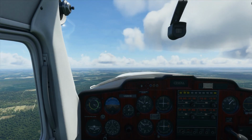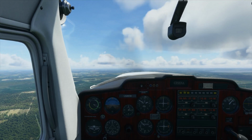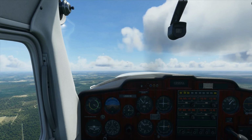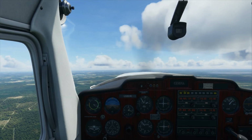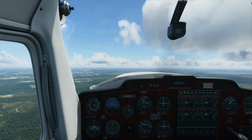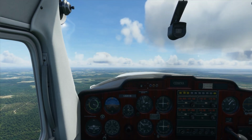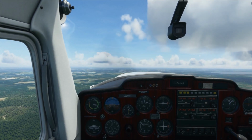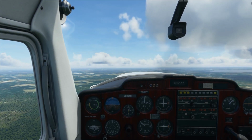Delta 1706, 12,000. Air Spain 53 Tango, clear visual approach, runway 3. Delta 1706, Jacksonville Center, climb and maintain flight level 300. Level 300, 1707.